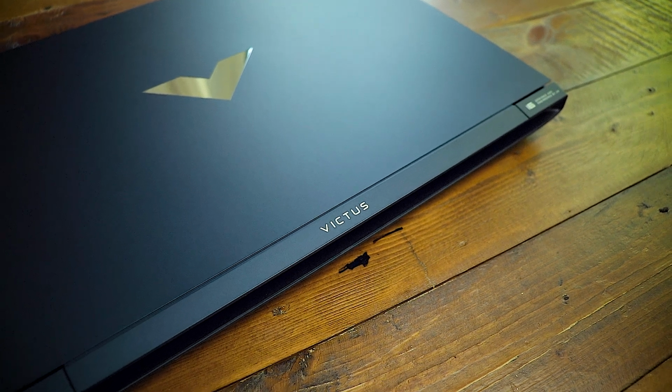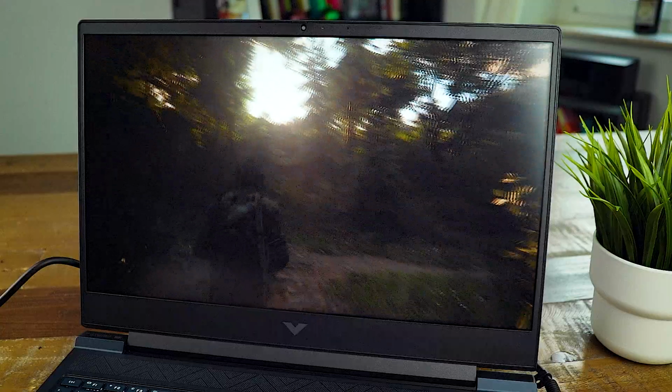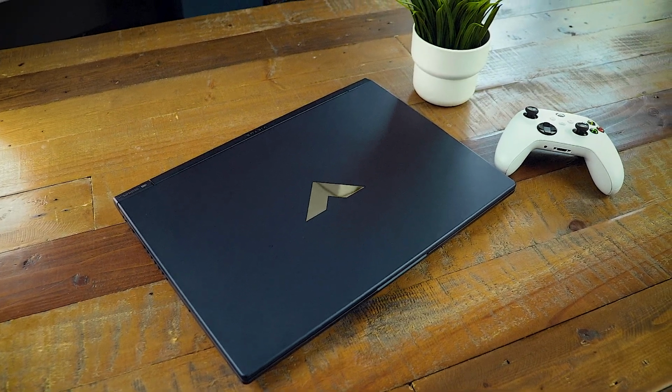Hey everyone, in this video we're taking a quick look at some gaming benchmarks on the new 2023 version of the HP Victus 16 with the RTX 4050.